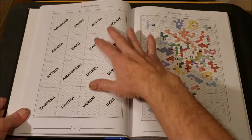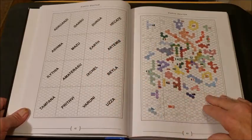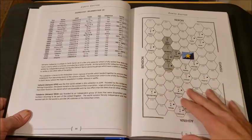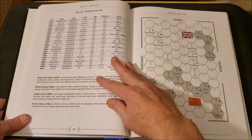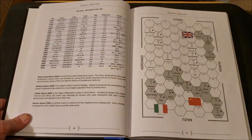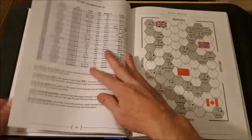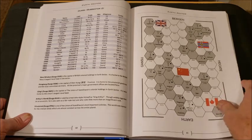There we go. There's all the subsectors and the map itself of Earth sector. And then we get a look at all the subsectors. So this is subsector A, all very familiar layout. This is a Cepheus book. It's got its roots in Traveller, and that's where the layout comes from, but very nicely brought out here. Anything you need to find, you can find.